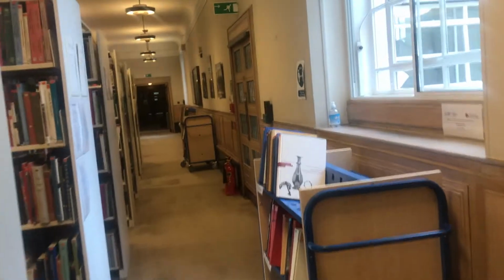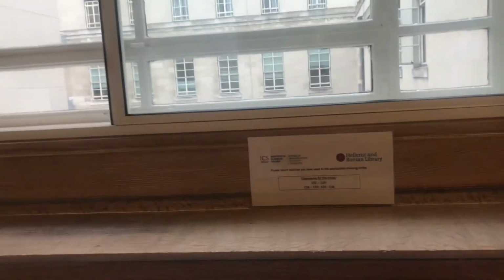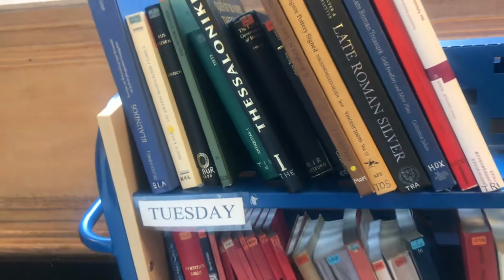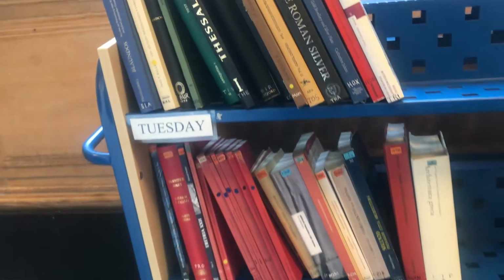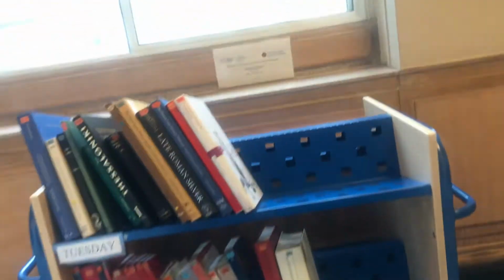Book trolleys. Book trolleys are available in each of the main reading rooms for books that you use during the day. Could you please make sure that you only put on a trolley books that come from that room? As we are quarantining books for 3 days after use at the moment, could you also ensure that you put books on the shelf labelled with the correct day?